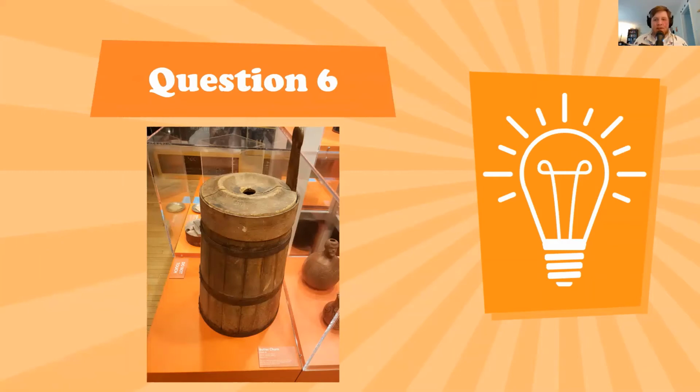This is our butter churn. A butter churn is a very useful tool if you need to turn cream into butter in large quantities. By agitating the cream, you separate the fats out and congeal them into butter. This is even something you can do at home very easily with a mixer. Sometimes if you overmix heavy whipping cream, instead of making whipped cream, you accidentally make butter.